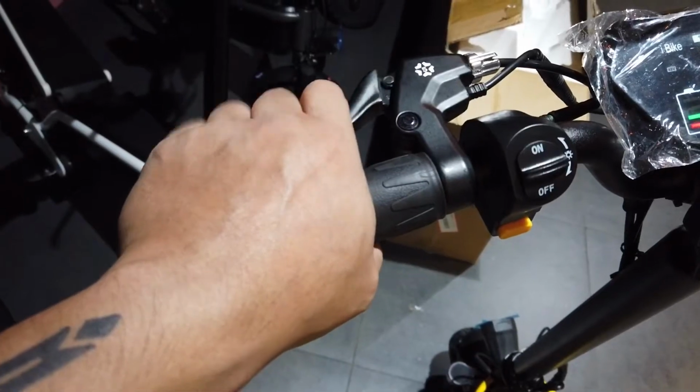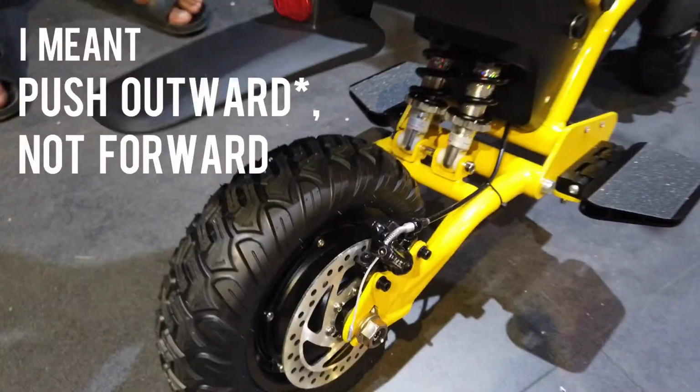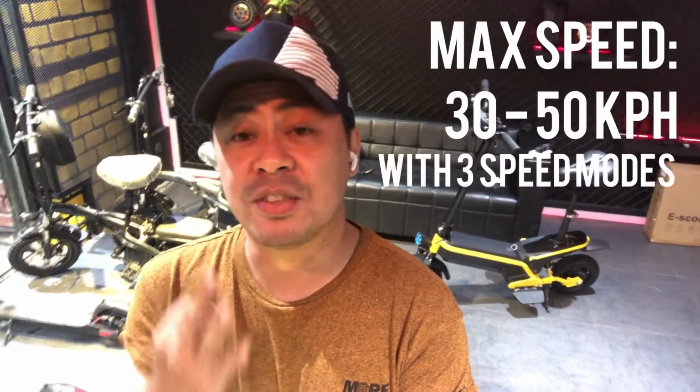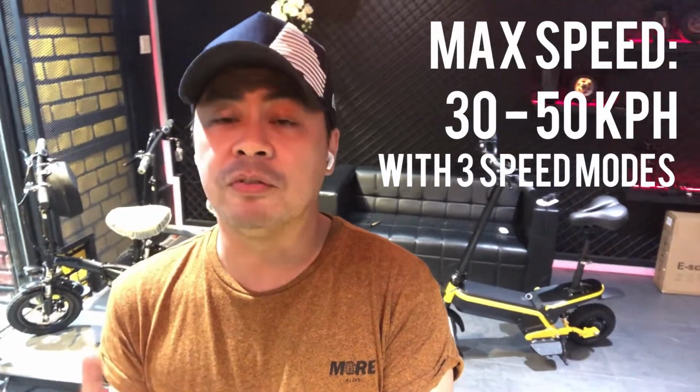The frame type is aluminum alloy. It's got a drum brake, which means the brakes actually push forward instead of squeeze the wheels in. Also, this beast right here has a 500-watt motor. It has a maximum speed of 30 to 50 kilometers per hour. It has 3 modes. This proves to be a very energy-efficient mode of transportation.